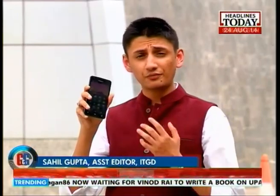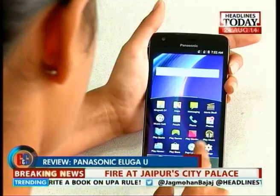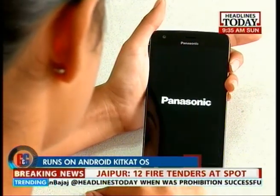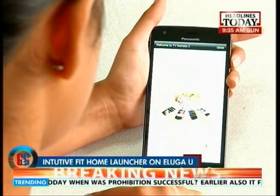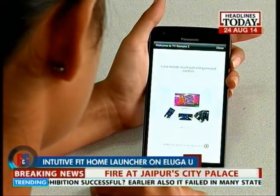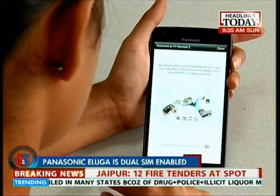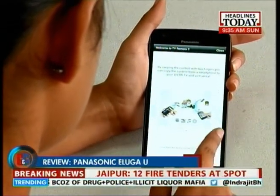The main USP of the Fit Home launcher is that it allows the user to interact with most of the apps with a single hand. The problem with the 5-inch screen is that single-handed usage is not easy, but because the Fit Home launcher keeps most of the apps in the bottom half of the display, the user can use the phone with a single thumb.